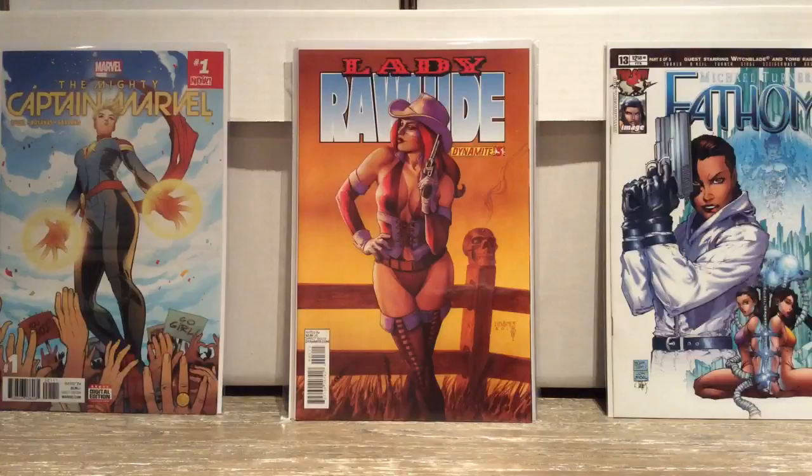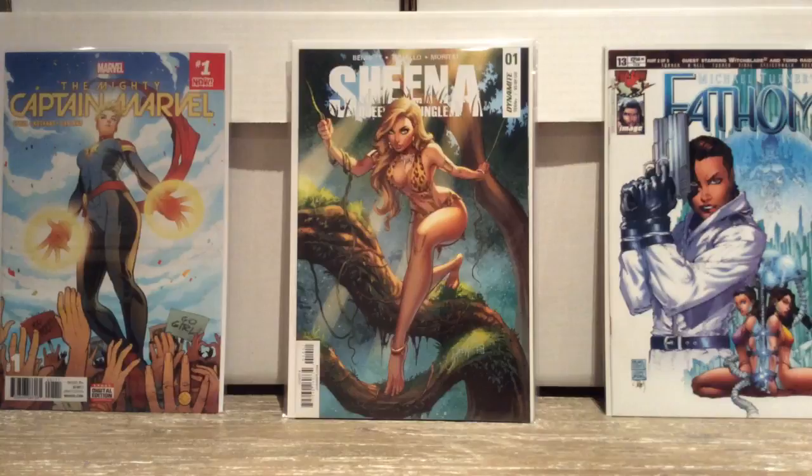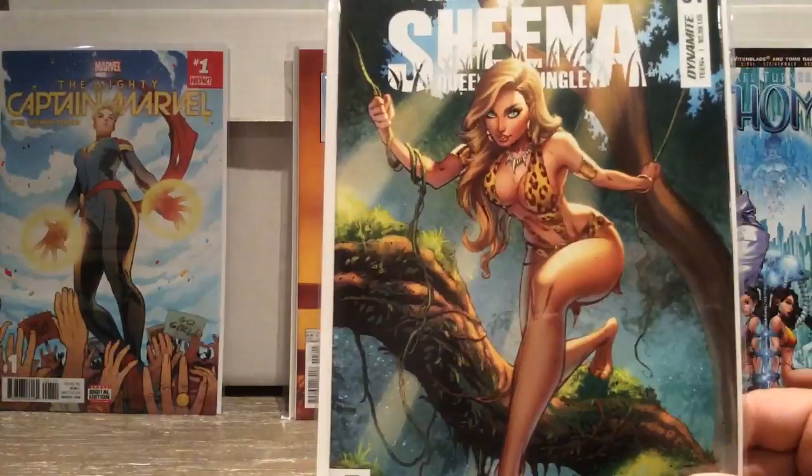Okay, so next up, another new comic that just came out, I think maybe 2 weeks ago. Another beautiful pinup cover is Sheena, Queen of the Jungle number 1. This, of course, is a J. Scott Campbell cover, and a beautiful one at that. Absolutely love this cover. Just simple and classic. Everything you want a pinup cover to be.